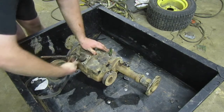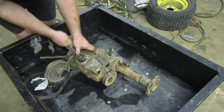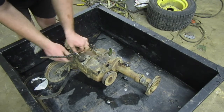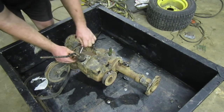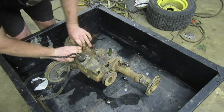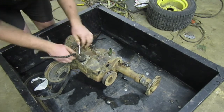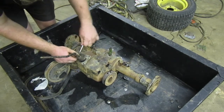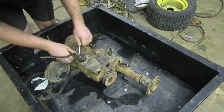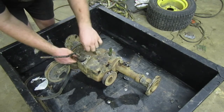Yeah, this is something I've been needing to do probably ever since I've owned that 68, but I finally decided it's time to do it. It's got a brand new pretty much engine in it, so might as well go ahead and do the rest. This one's going to be a pain, I can tell.